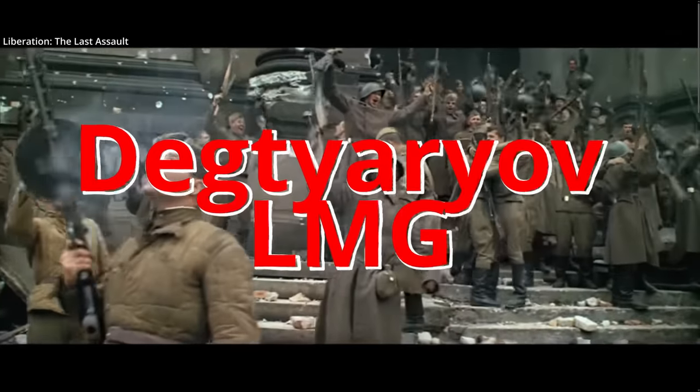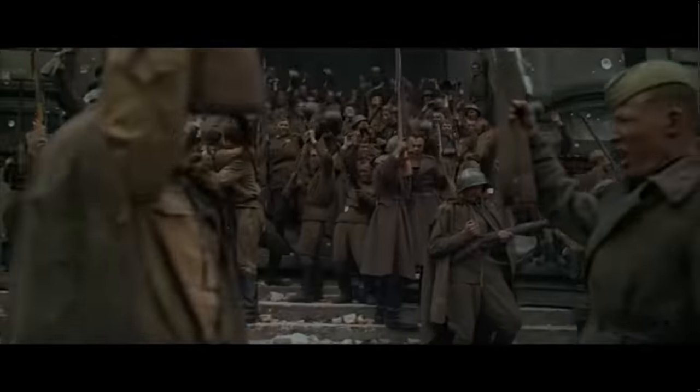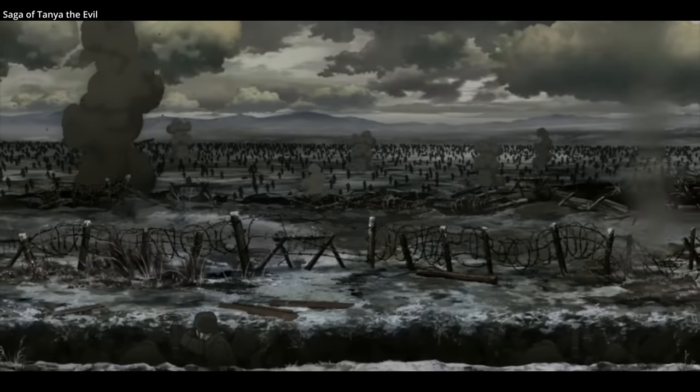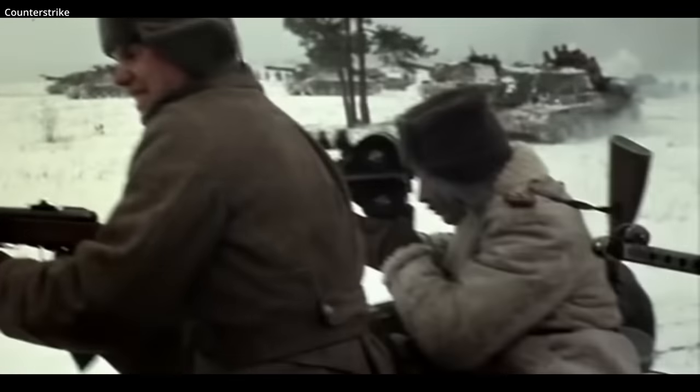The Degtyaryov light machine gun, sometimes called the DP-27 or DP-28. This gun was accepted for Red Army service in 1927 and deployed for service in 1928. Typically, Soviet sources refer to the firearm as the DP-27, with some Western sources referring to it as the DP-28. If you like, you can always just call it by its nickname, the record player.